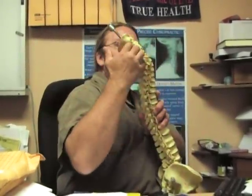Right now we're going to talk about arthritis, which is also called degenerative joint disease, degenerative disc disease, or osteoarthritis. We're going to talk specifically about the neck because that's the most common area. Now, let's look at anatomy again. From the side, normally, a neck should have a beautiful curve.